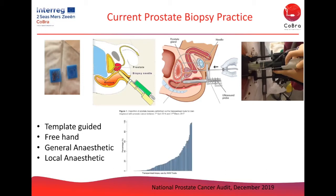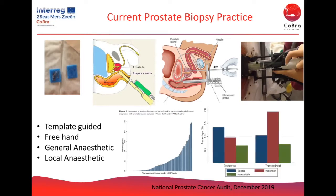So this graph here, which is from the National Prostate Cancer Audit, published in December 2019, just shows the rapid change from the transrectal to the transperineal approach. And this is data collected between 2014 and 2017. And from the same audit, you can see the side effects here.